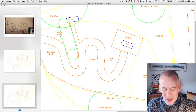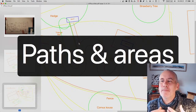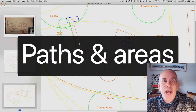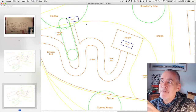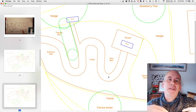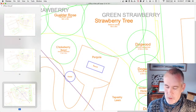And again, this is the thing. I really think if you're designing a garden, it's paths and areas. Start with a path. Paths are like the structure; they form the shape and they form the areas. So paths are a really useful design tool to get you to start to create different areas of the garden, and then you can look at where you are in those different areas, and then you can shape the planting in those different areas. And then it kind of gets a bit more whoopsie.